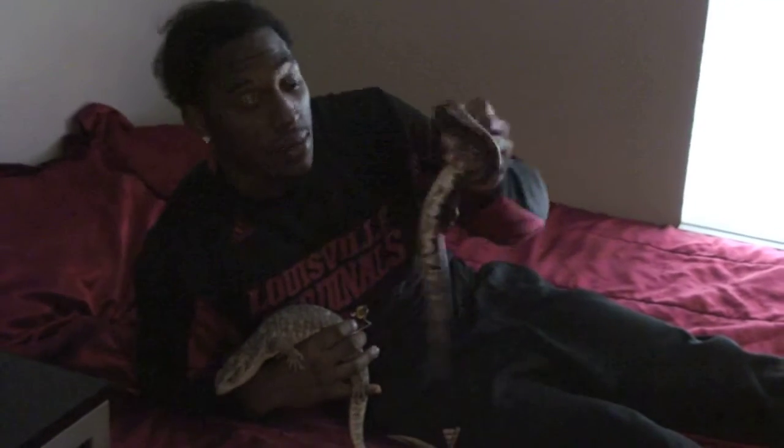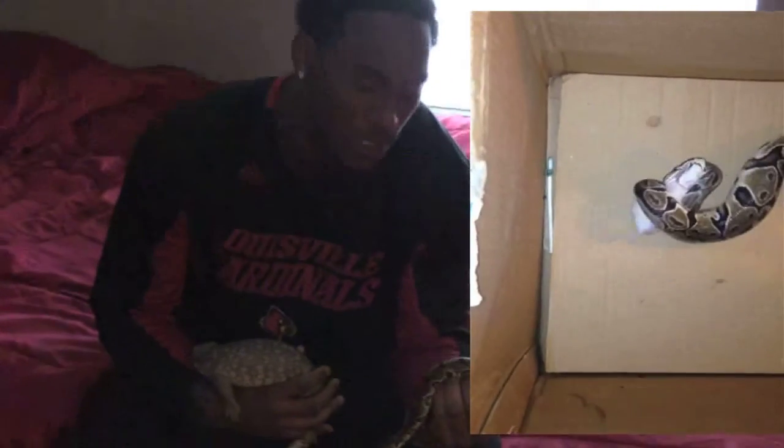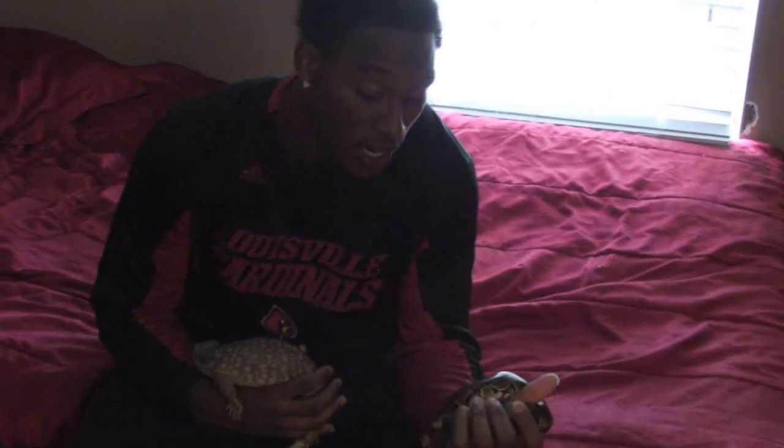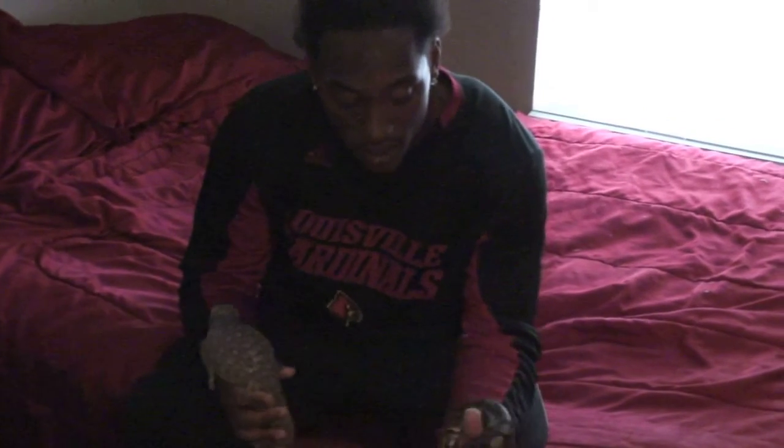This right here is my python. This is Ace. I've had him for about a year. I feed him about twice a month, two rats at a time. He's probably going to get to be about 6 feet and weigh about 100 pounds.